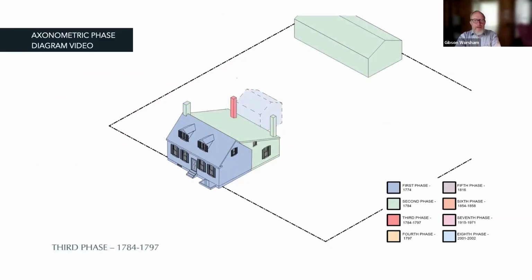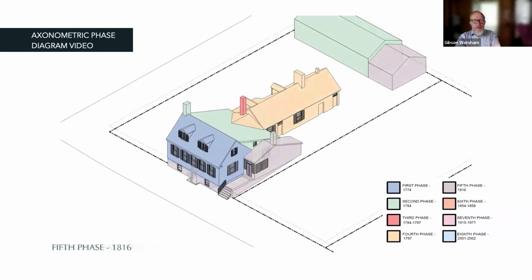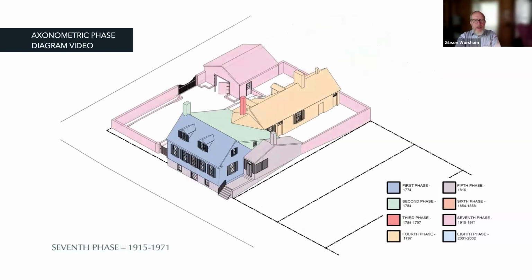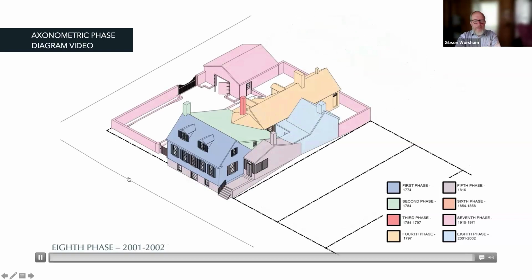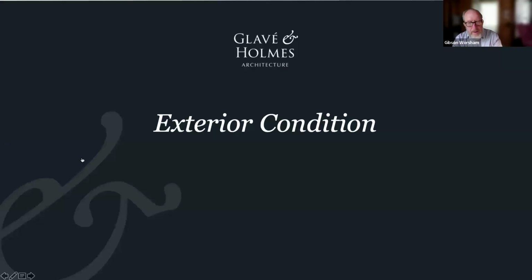There's the warehouse in the back, and we can see the kitchen addition of 1797, the 1816 addition, the removal of the warehouse, and then the enclosure of the yard, and then finally, at recent times, the addition of that new addition at the back. Now we're going to talk a little bit about the exterior condition.